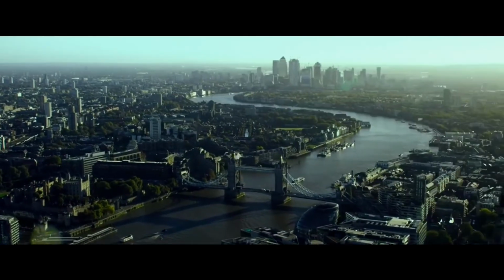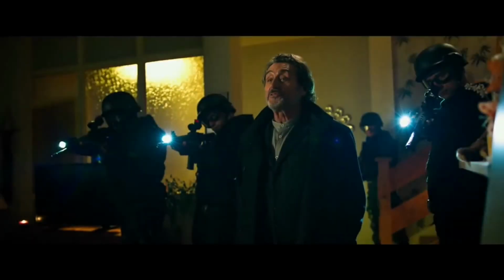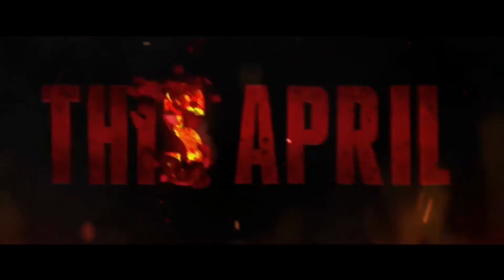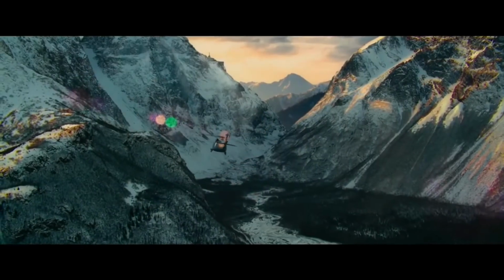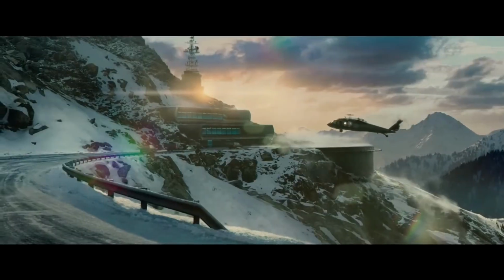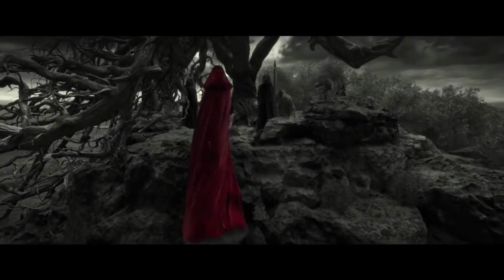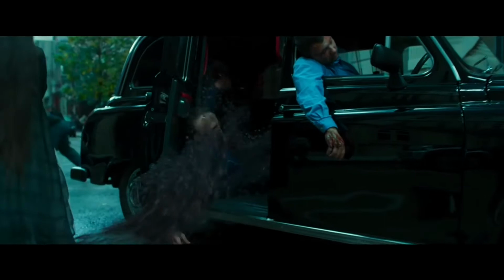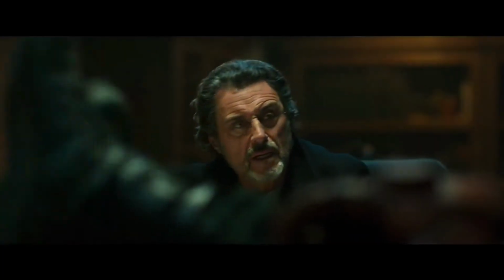Yeah, this film is not very well written. There's plenty you can rip into with this film. For instance, there's this whole King Arthur ideology brought up, like the wizard Merlin mentions King Arthur at one point, and it's then revealed that Hellboy is a long lost descendant of King Arthur.